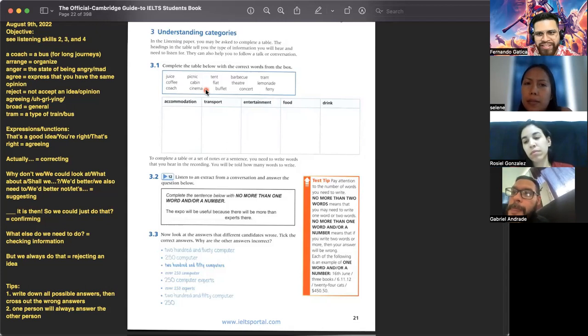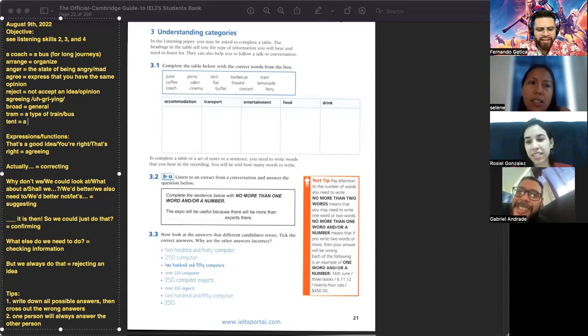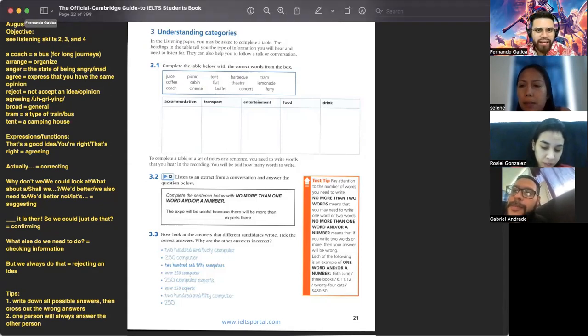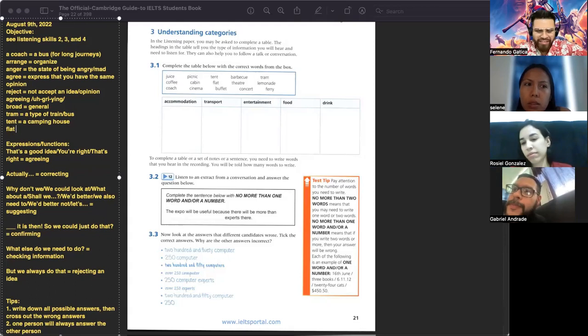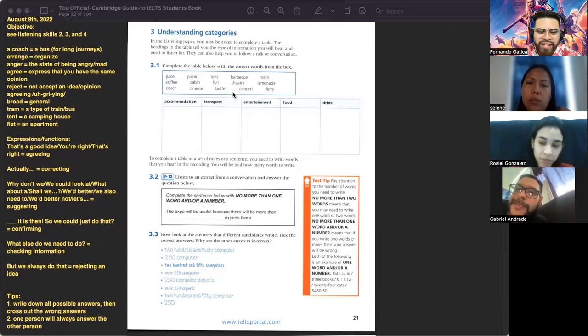What about in American English? Movies. The movies, very good. Tent. Accommodation. Does everybody know what a tent is? No. Right. Yeah, it's like a camping house. Very small, usually plastic. Right? And flat? Accommodation. Do you know what a flat is? Apartment. Very good. An apartment. Yeah, it's British for apartment.